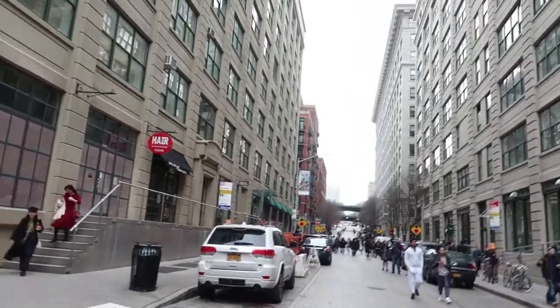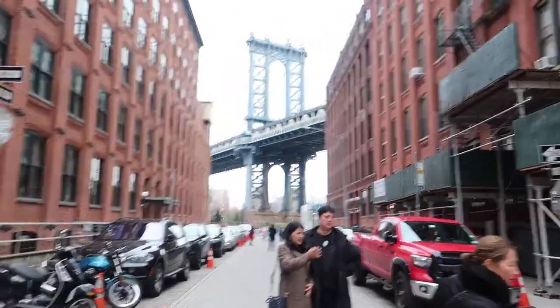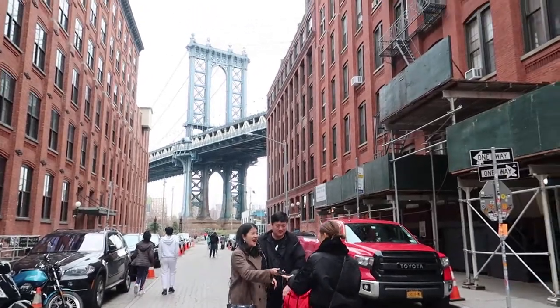And holy shit, there's lots of people. To get in line to get the shot. They always make it look like there's not that many people, but there's a ton of people here.